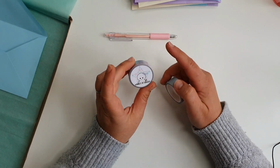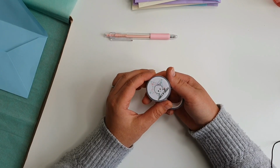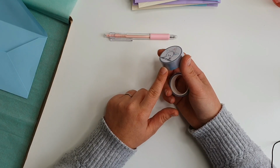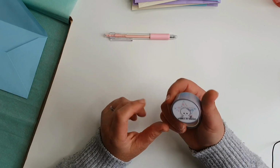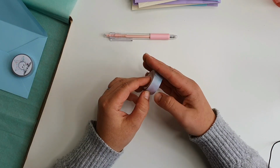I have limited quantity of these, so this is like a test run basically to see how it worked out, if I got on with the manufacturer and all of that sort of stuff. So I am going to put any extras in the shop after the advents have gone out, but if there is a demand for them, then I will go back and add them. And the other thing I've done now is start designing washi tape, because I love it.